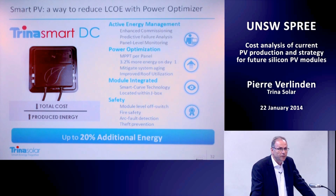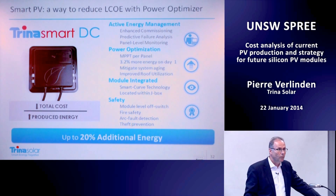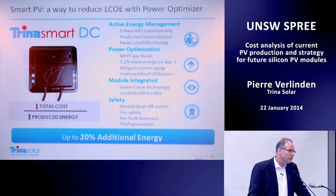So the module could be disconnected automatically if you lose the grid, but also if the fire departments decide to turn off your system. In this case, there will be no DC voltage on the roof, and they could spray water on the roof of the house, for example, in case of fire. So this is a product that you could integrate into the module. It doesn't do anything to increase the STC of the module, but improve the energy production up to 20 or 25%.